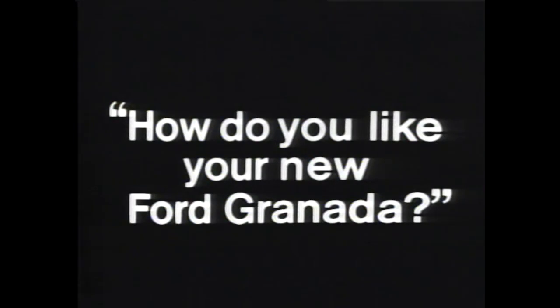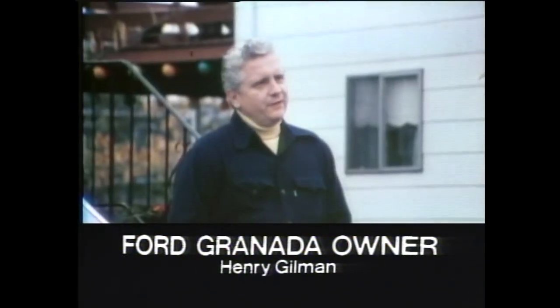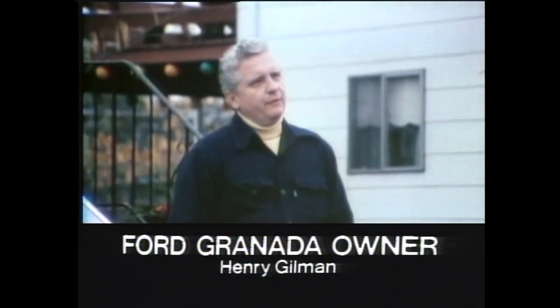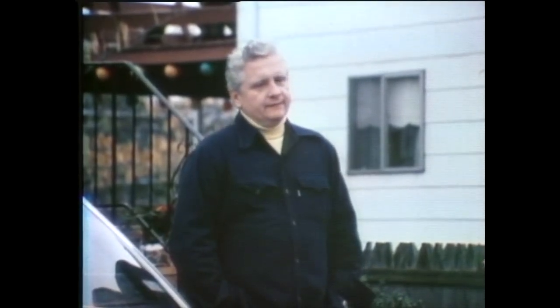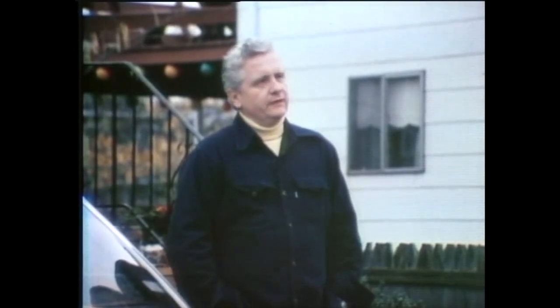How do you like your new Ford Granada? I used to be an automobile salesman, Chevrolet, and I guess I was GM-oriented. But I compared the Granada with Monte Carlo, and I just made the decision to go with this one. The quality certainly seems to be there.